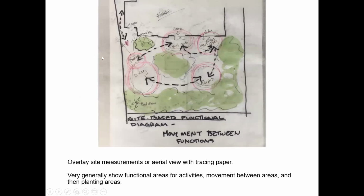From that, you can lay a piece of tracing paper over your site measurement and then consider your movement between these functions. Remember, here are those doors. There's the slider. So you're coming out here and here. We've got a change in elevation, but we still need to get from here to here. And so here's that circulation that we were looking at before. Here's the fire pit. Here's the dining area. Dining can take advantage of this great view that's going on. You have a view from the window and so forth. So that's how you get some of your functions. You have a bad view here, and then this gives you a general sense of where you can have vegetation. Once you figure out where the humans are going to be, then you can figure out where the plants go.